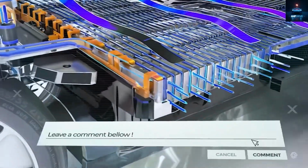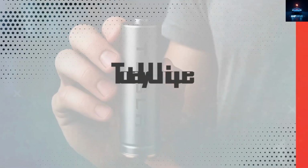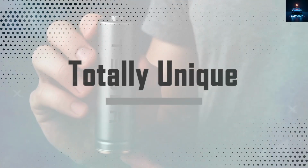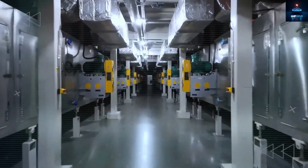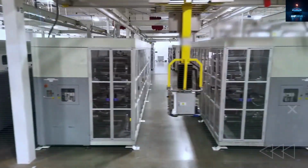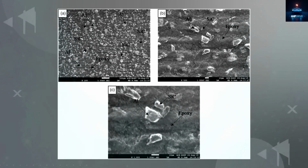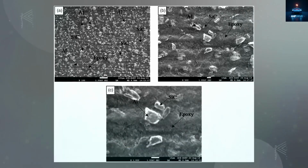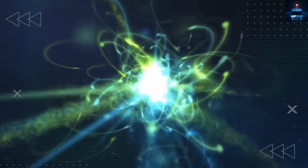But what exactly makes Tesla's aluminum-ion technology different from anything else in the world? This is not some off-the-shelf battery from a factory in China. Tesla is building a customized system designed to lead the next generation of energy storage. One of the most impressive innovations is the inclusion of self-healing electrodes. These use a silicon-aluminum hybrid material that can repair itself at the atomic level after each charging cycle.